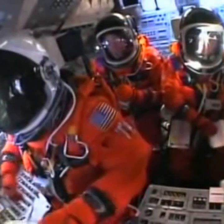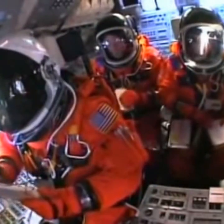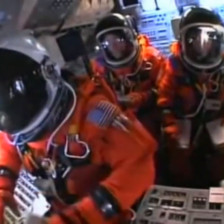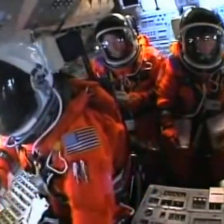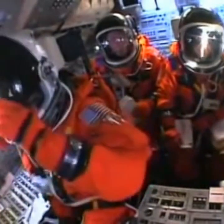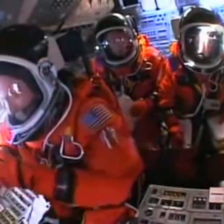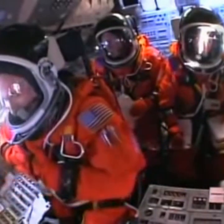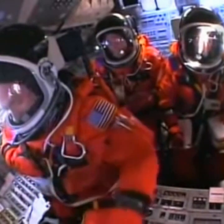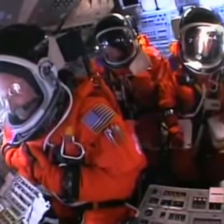T-minus 2 minutes and counting. Here, let's go for ET, LH2, pressurization. T-minus 90 seconds and counting. All systems are go. We're about 90 seconds from the launch of Space Shuttle Discovery.